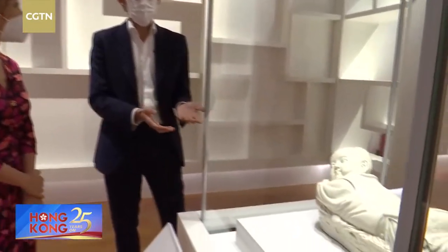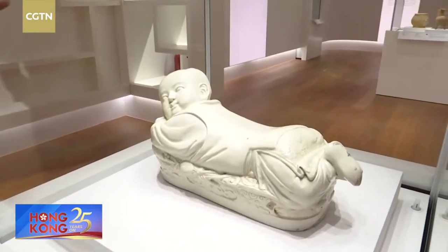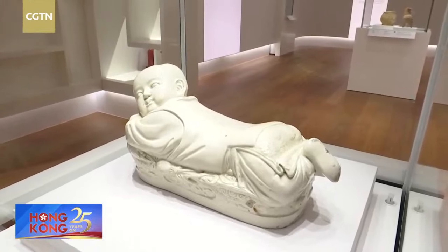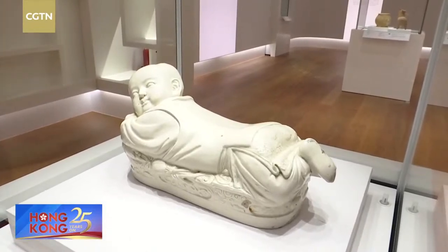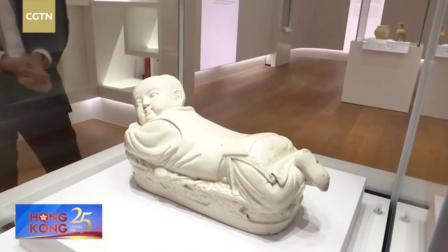We have found only one comparable example so far. So this is extremely rare, and it will only be on display for 3 months, and afterward it will be returned to the Palace Museum. Oh wow! Only for 3 months. Yeah. This is one of the star pieces in the Taoci Guan, the ceramic galleries.